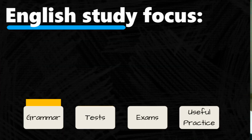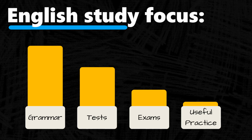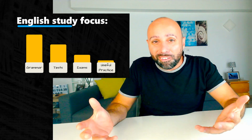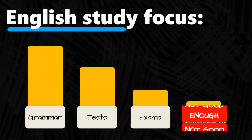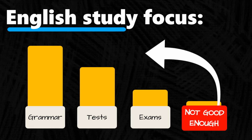Look, if you look at this graph, it shows you what English learners usually focus on the most. They spend an insane amount of time learning the right grammar, filling their heads with all of those technical terms so they can pass every exam. But because their attention is divided on a million useless tests, they're left with no time to actually use this language. As a result, they experience that sense of not being good enough, which takes them back to studying everything, and the cycle repeats again.